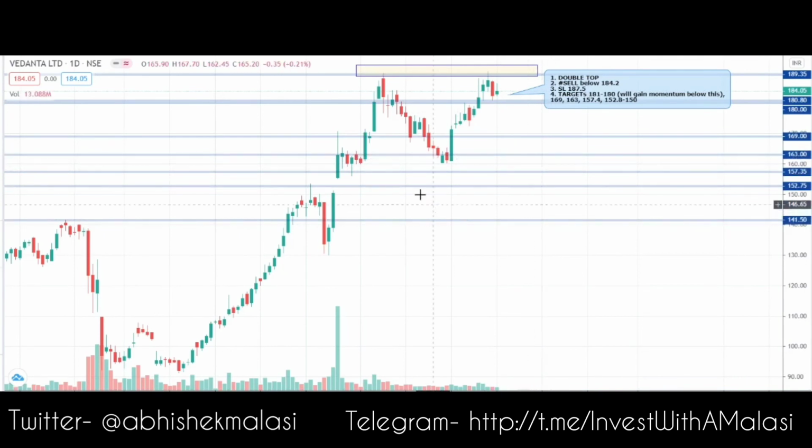And if you would see, there's this gap over here, and hopefully it can cover this gap as well. So that is why I've mentioned the last target as 152.8 to 150 level. So hopefully it will close this gap as well, right? So these are all the trading ideas for coming days and weeks, or until the target is met.